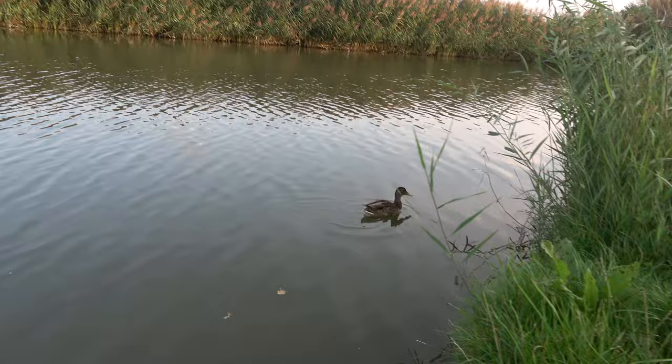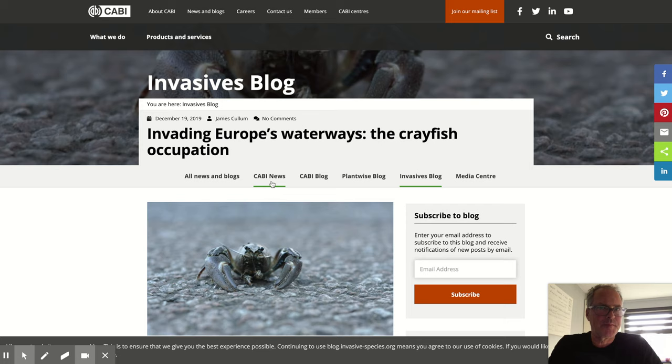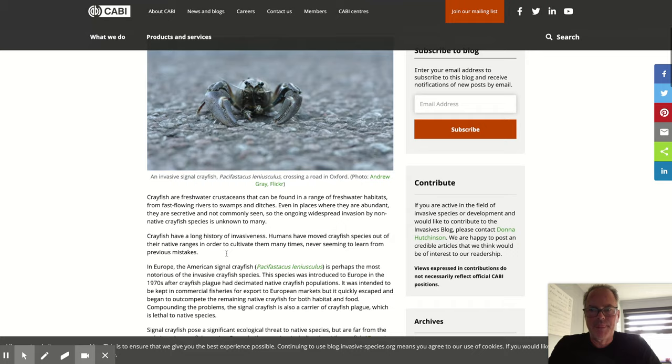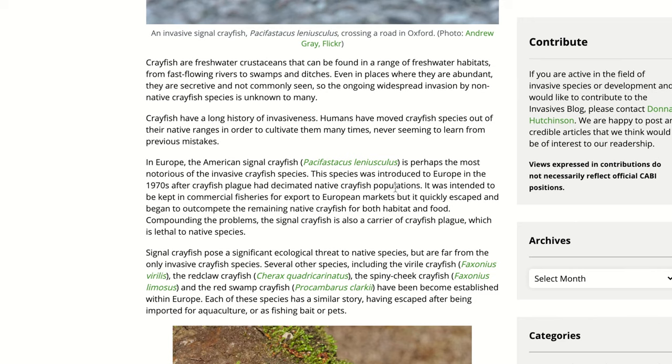So you read that this American crayfish is actually an invasive species. They call it a signal crayfish. You can read here: In Europe, the American signal crayfish is perhaps the most notorious of the invasive crayfish species, introduced to Europe in the 1970s after crayfish plague had decimated the native crayfish populations.